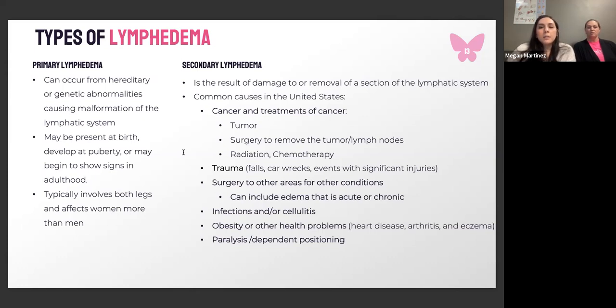Whereas secondary lymphedema is a result of damage to or removal of a section of the lymphatic system. And some of the common causes in the United States are cancer and treatments of cancer, trauma, so falls, car wrecks, surgery to other areas for other conditions. And it can include edema that is acute or chronic, can be caused by infections or cellulitis, obesity or other health problems, and dependent positioning or paralysis.